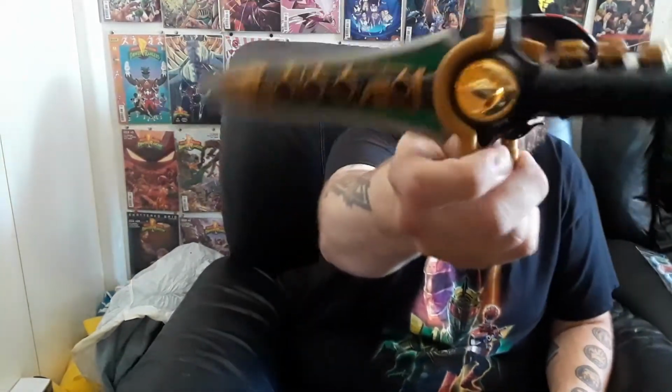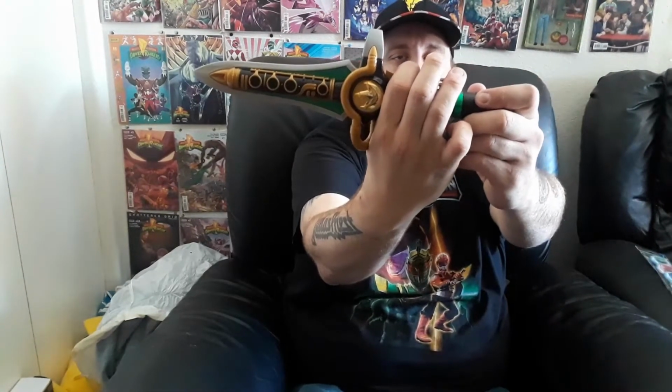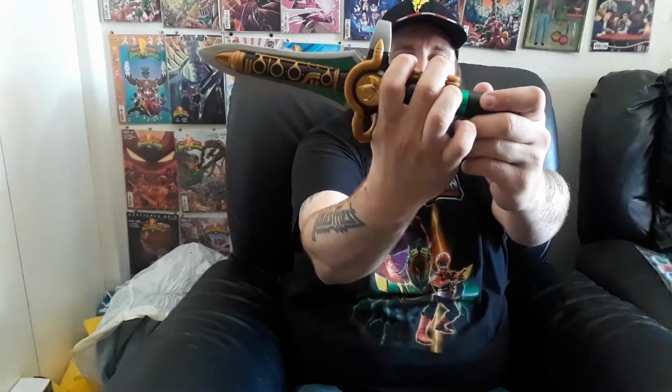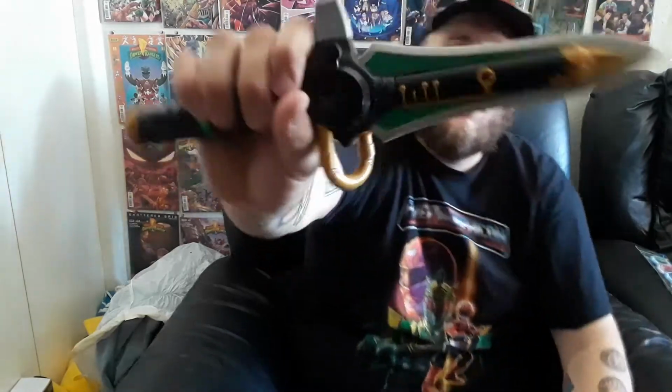Now this right here is my dagger flute, actually from the 90s. I've actually used this in one of my past Green Ranger cosplays. It actually still works. So it's pretty cool, the buttons look great and everything. So I thought that was definitely an awesome item. Not gonna lie, this list was definitely hard to do.